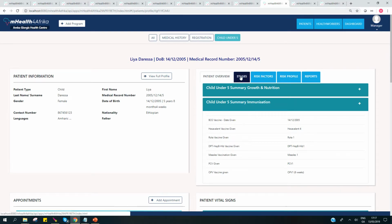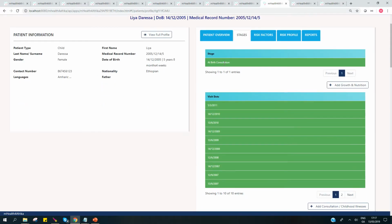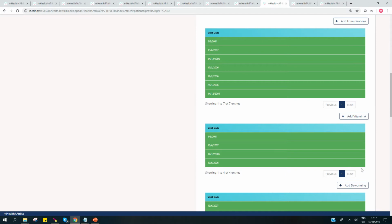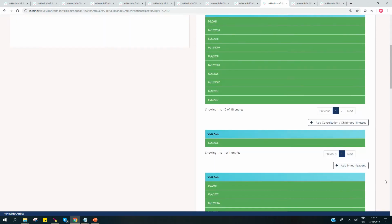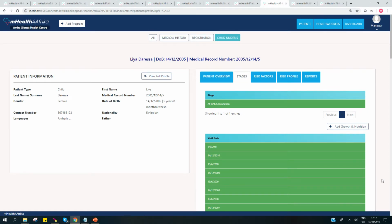Stages relates to the program-specific consultations that the person would take within this program. In the case of child under 5, we have at-birth consultation, and then growth and nutrition, childhood illnesses, immunization, vitamin A, and deworming are all repeatable stages. In different countries, the child is brought to the facility on different levels of frequency. By providing these consultations as repeatable stages, it means that the nurse captures the data whenever the child comes.